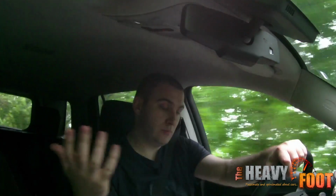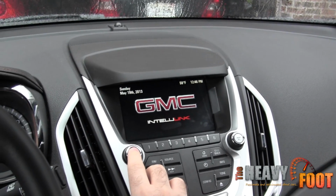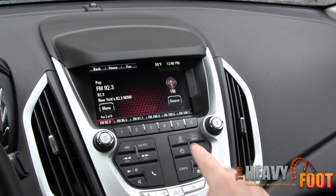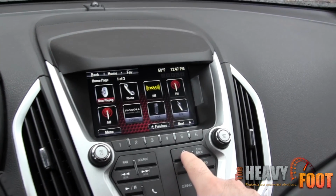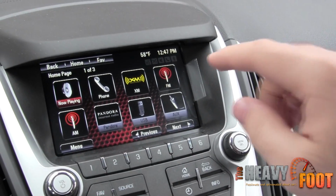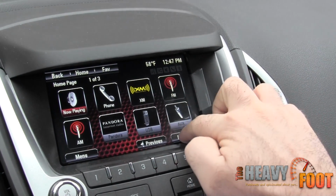The standard infotainment system is the IntelliLink. Pretty amazing. You have Pandora on here, you have Bluetooth audio, your iPhone can connect directly to it, you can play your stuff right off your iPod, you don't have to even look at your phone, it's all handled right here. Not only that, they have Stitcher radio, they have weather, you can look up the weather, you can find out what the weather is tomorrow, the day after, next week, whatever.